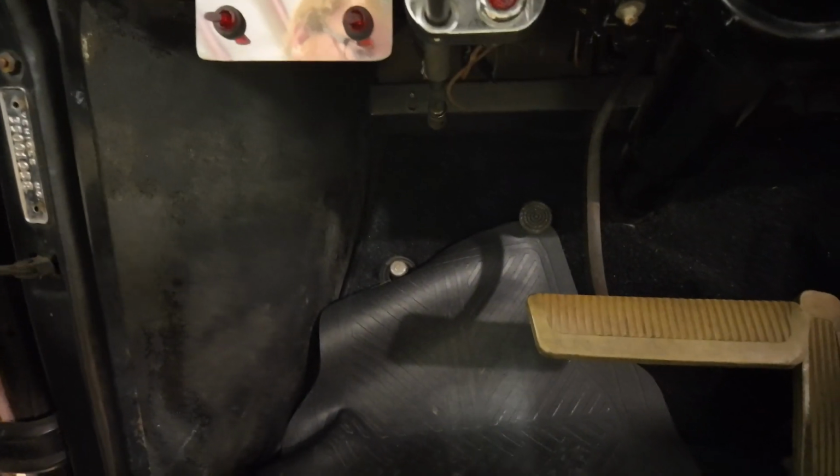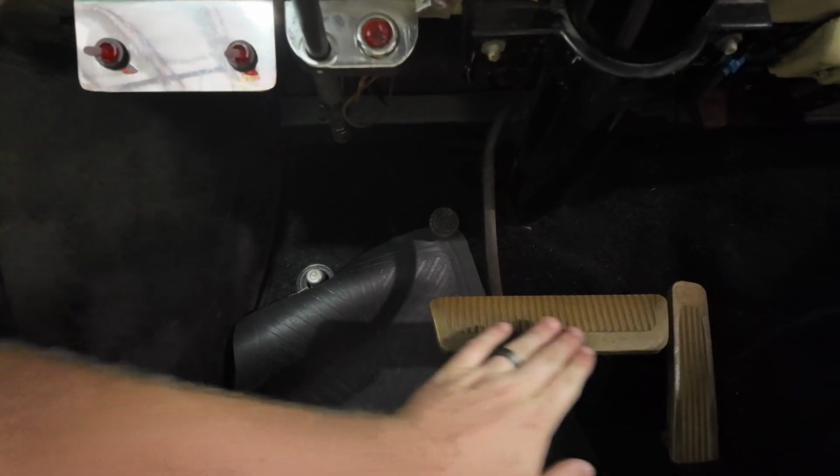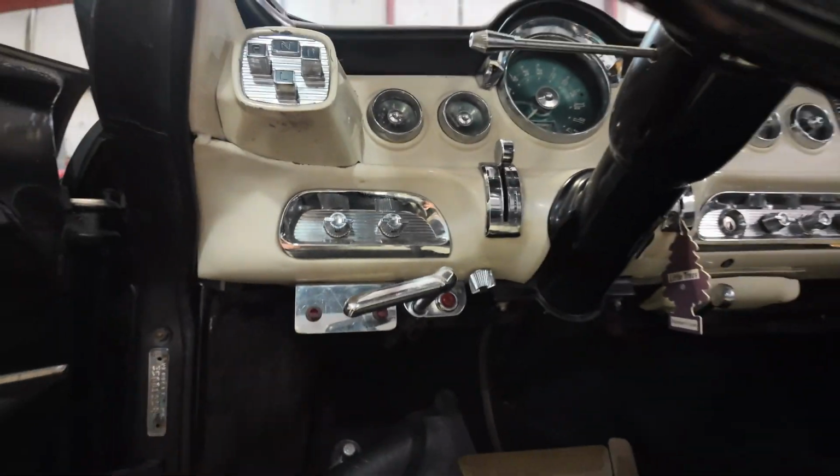Vent window. Coming down inside the pedal box down here. High beam switch, brake pedal, massive brake pedal, gas pedal, hand brake. Just take a look at this interior.